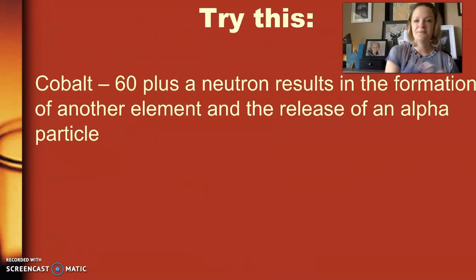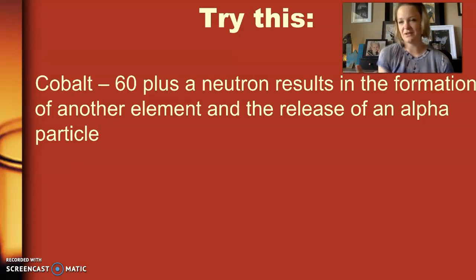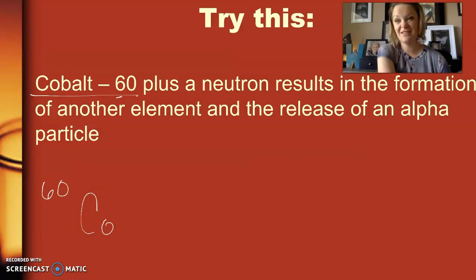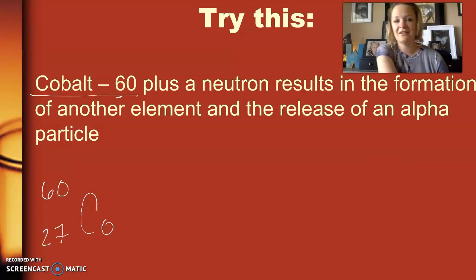So if we tried one, this will look a little different than the decay reaction we did before, but the idea is completely the same. I will always tell you most of the pieces, and then we'll just have to figure out what's missing, what's formed. We are taking cobalt-60. So the symbol for cobalt is Co, and that 60, that's the mass number. So I'm going to write that as the superscript on the left-hand side. And cobalt, you're going to need a periodic table for this, is number 27 on the periodic table.